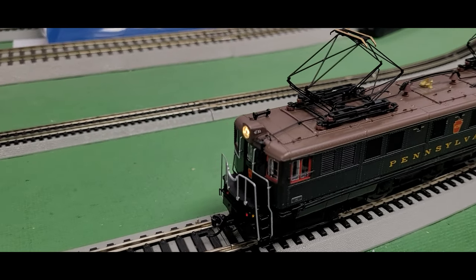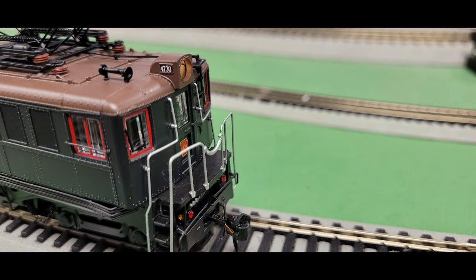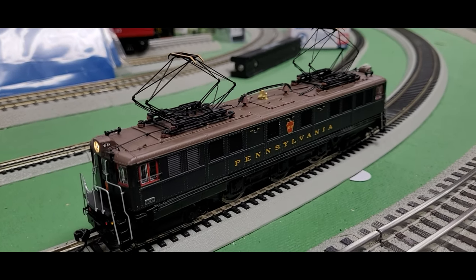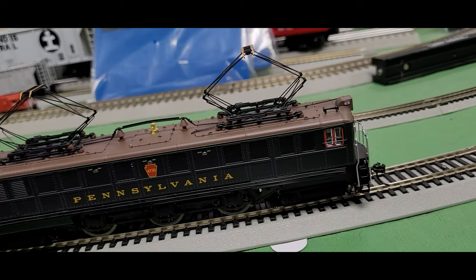All right, so now time to take a look at some of the high-end products that we just got in, coming in from Broadway Limited. And we're going to be taking a look at the P5A Pennsylvania Railroad Box Cab, and this is a beautiful-looking engine. Why don't we check this guy out here? If you can see here, I got one of the more unique electric locomotives that you will see on the railroad. And, of course, it has everything that you would expect from Broadway Limited. You got the incredible detailing here. We have the pantographs that do go down and do come up manually, of course, but it looks fantastic. And it has a whole bunch of different lighting features. And just like we usually do, let's start this sucker up.